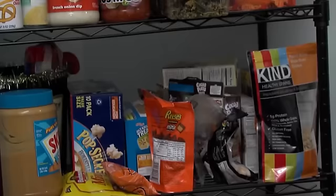And here is our snack corner, which is stacked with every snack imaginable. Massive bags of chips, popcorn, because we always have our movie nights, so definitely have to make sure we have a lot of popcorn here. And it's basically a free-for-all here, so if there's any food you want just for yourself, you better keep it in the room. And now, let's check out the bedroom.